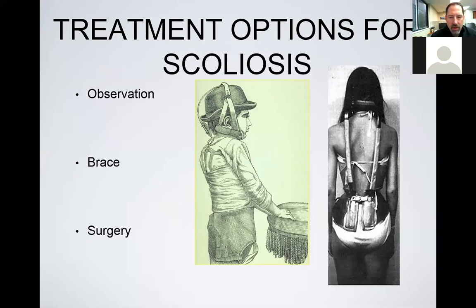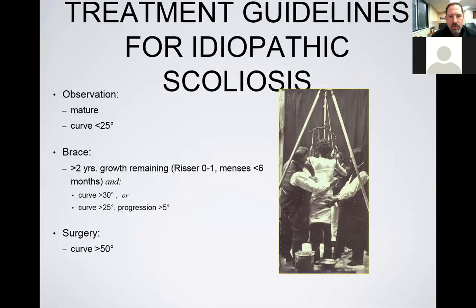So treatment options for scoliosis: there's really only three things we can do. We can observe it or watch it, we can put the child in a brace, or we can do surgery on it. Observation is typically used if the child is mature, if they're done growing, or if they have a curve less than 25 degrees. Even if they have growth remaining, we can still observe that curve. Bracing is typically used for curves greater than, say, 25, 30 degrees that have growth remaining. A brace is not meant to be curative, and Dr. Nixon is going to talk more about non-operative methods of treating scoliosis later today. And then surgery in general is for curves relatively over 50 degrees or so. We'll get into some of the whys of that as we go along.